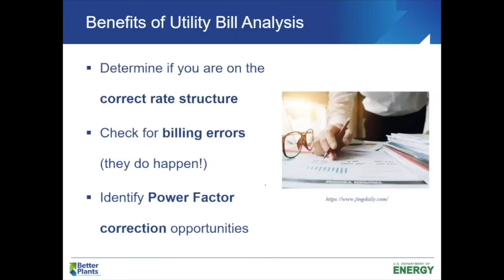All right. So now with that said, we hopefully understand the basics of looking at a utility bill. And you're like, okay, great. Now I know how to look at my utility bill. What does that do for me? We just pay the bill. Right? Yeah, you should pay the bill. That doesn't always happen in a timely manner.